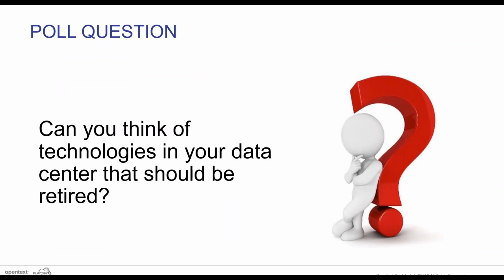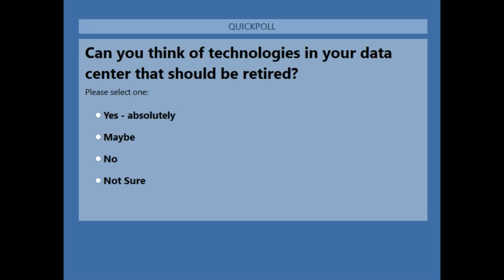Like, we've got a question. So can you think of some technologies in your data center that should be retired? So yes, absolutely, maybe, no.